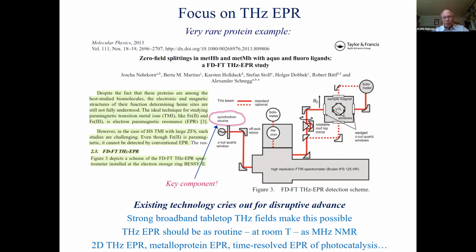One more example, I won't belabor it, but it's from the same group. I am only presenting it because it's the very rare example where proteins were looked at. I could not find a single other example from this group or any other recent measurement. So this really cries out for a truly disruptive advance.